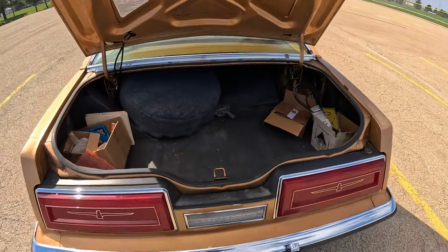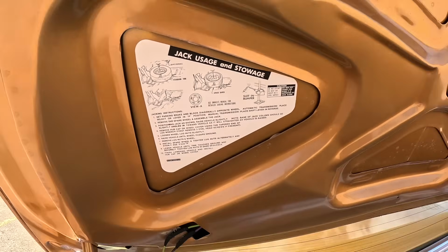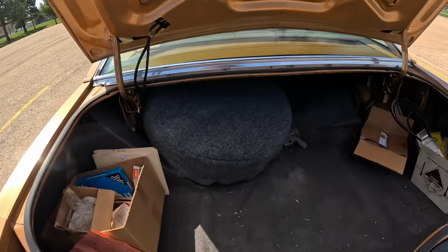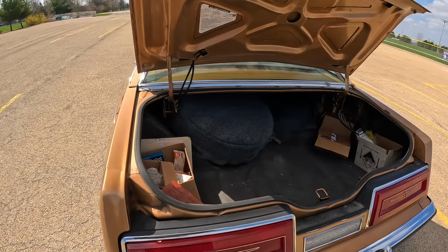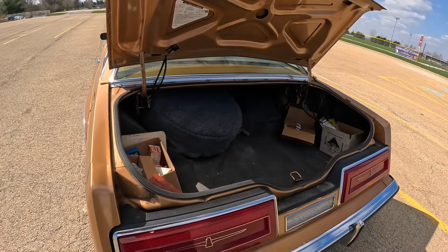Once we are back here, tons of space. This is still an American car at the end of the day. We have the jack usage and stowage instructions up there, but it's gonna have a big trunk. There, of course, is your spare tire. And then we have this liner that's just cardboard. So not a very expensive or high-end trunk, but tons and tons of space. And this was very, very common in this era.